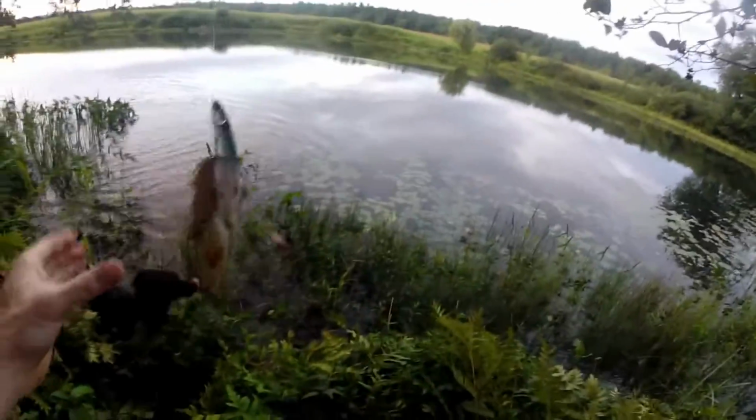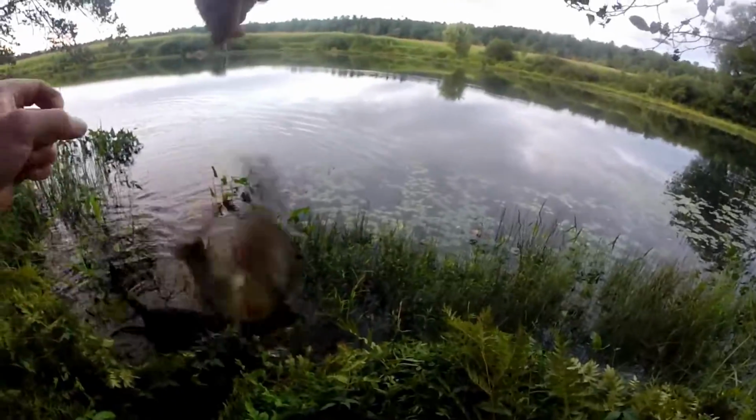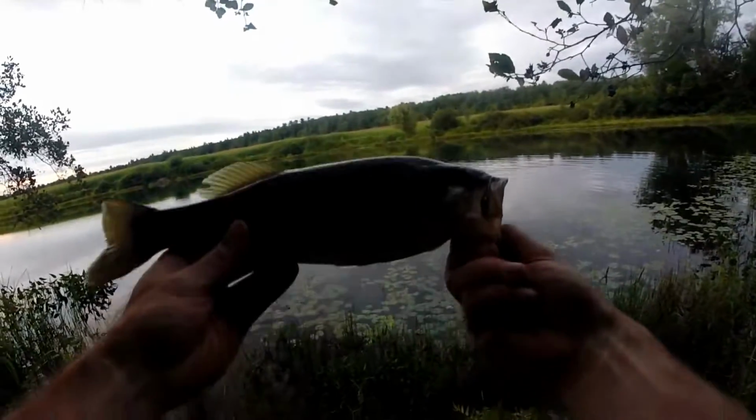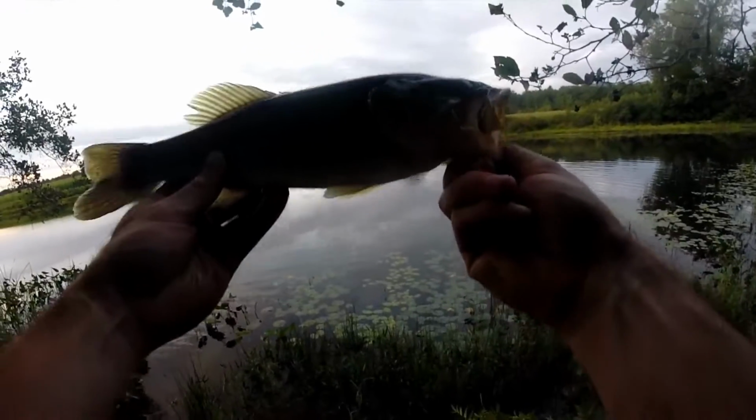Got him! Got him! That was nice. I saw him splash over there, cast it to him, and sure enough, he inhaled this bad Larry. That's what I'm talking about, baby. All right, third bass of the day. Still not good camera worthy.